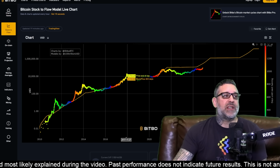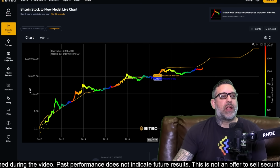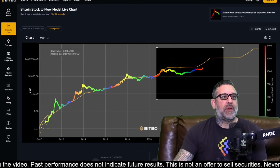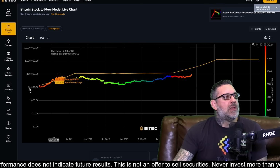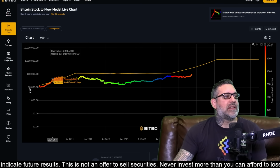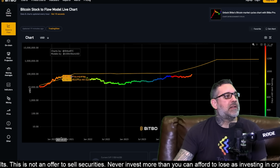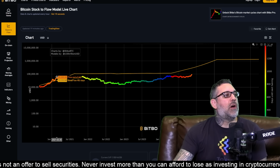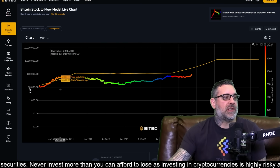Now, when it just breaks out, that's not to say much. You can see here the price broke out. So let's go ahead and highlight this a little bit, maybe make this a little bit bigger so that we can see what's happening. You can see the price broke out here at around 27,000, but that wasn't the peak. This little peak here was around 39,000, and the price continued moving all the way up to around the 64,000 mark. This was the 2021 peak.